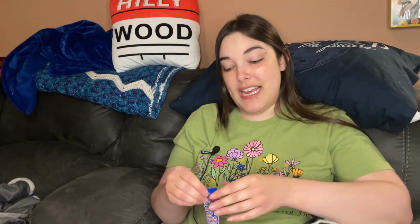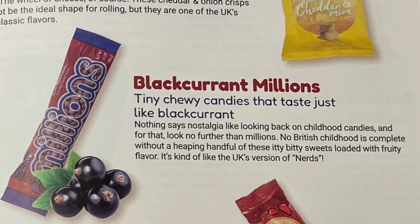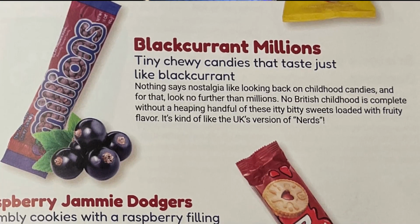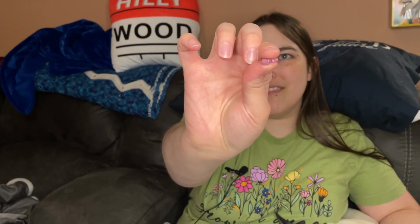Tiny chewy candies that taste just like blackcurrant. I do really like blackcurrant. Nothing says nostalgia like looking back on childhood candies. And for that, look no further than Millions. No British childhood is complete without a heaping handful of these itty-bitty sweets loaded with fruity flavor. It's kind of like the UK's version of Nerds. But let's see what they taste like.